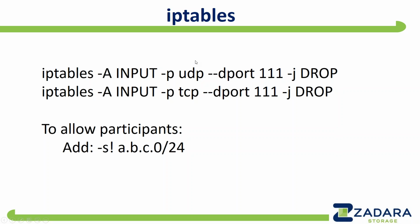Now I can still have this and still have it work without having an NFS on my network. And all I do is add a -s with an exclamation and give it the participant list. So anyone in this particular network would be able to attach to an NFS server, but anything outside of the network would get dropped. So that's just one of the ways you can go ahead and protect your data, or actually access to your data at that point.